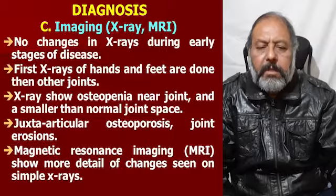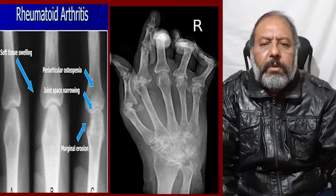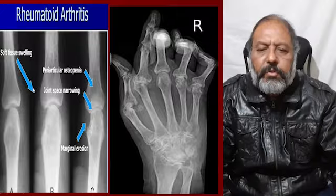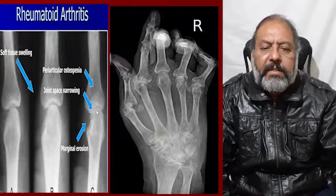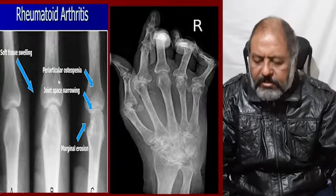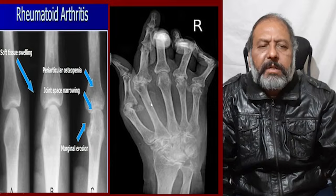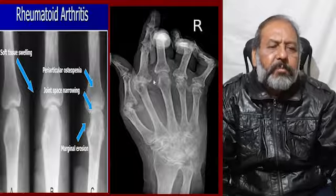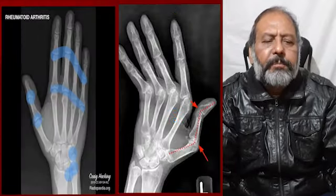Magnetic resonance imaging shows more detail of the changes seen on simple X-ray. So here one can see the rheumatoid arthritis on X-ray. There is soft tissue swelling, as one can see. There is periarticular osteopenia, and there is joint space narrowing, and there is marginal erosion of the bone, which are all seen in rheumatoid arthritis. And here one can see when there is extreme rheumatoid arthritis, the bones and joints and the interphalangeal and metacarpophalangeal joints are all involved, and one can easily recognize the changes on simple X-ray.